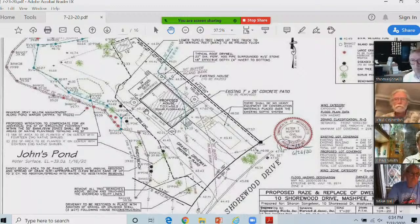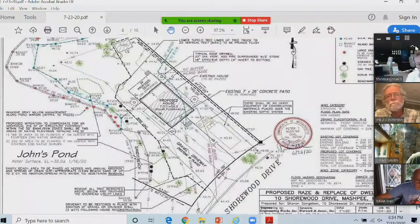But no part of this is going to impact bordering lands subject to flooding associated with John's Pond or the water quality with land under water bodies and waterways. BVW, I think, would be enhanced by the removal of the invasive gray willow. So I think it meets all of the performance standards associated with the resource areas present on the site. So no other comments.